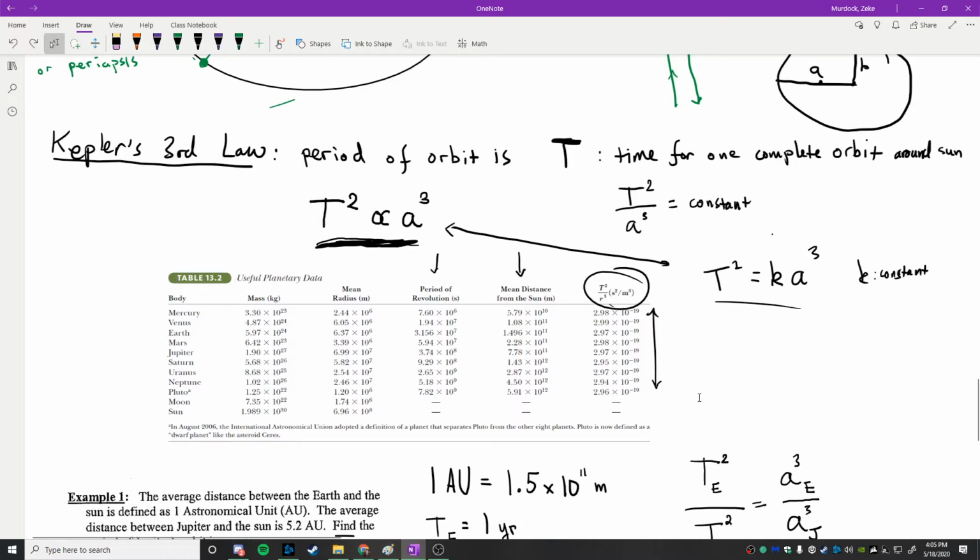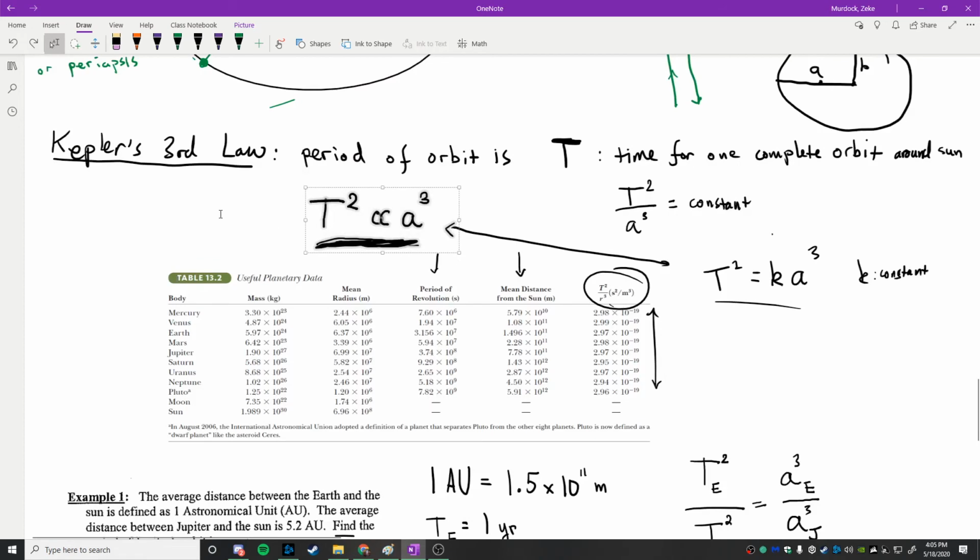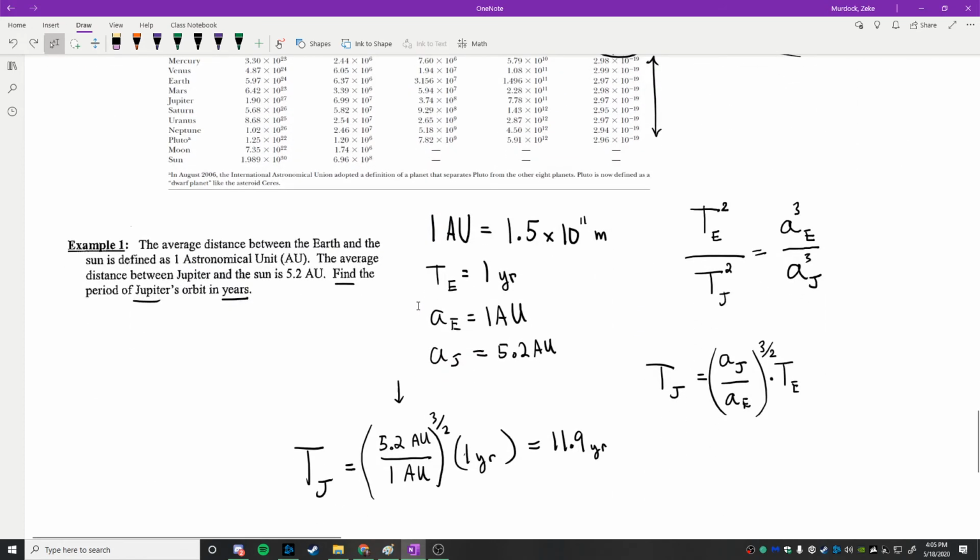I say we. I mean, I don't know if I'm part of it. Scientists, they really want it to be true. But once you go outside the solar system, it just doesn't work anymore. And we'll talk about why. So there you go. That's Kepler's third law. You guys have any questions?